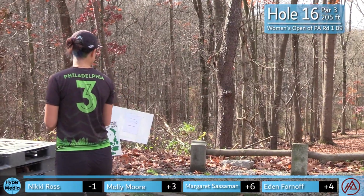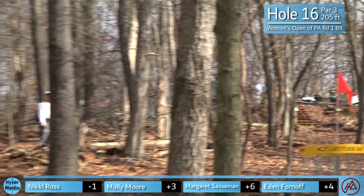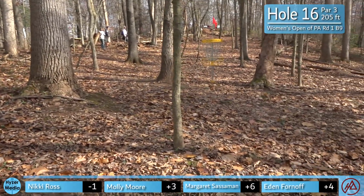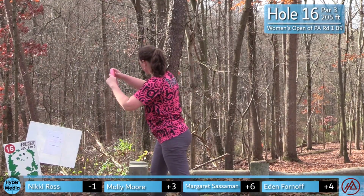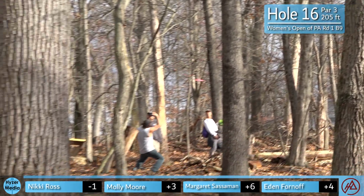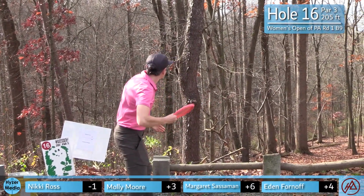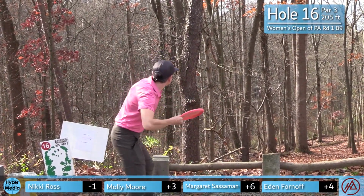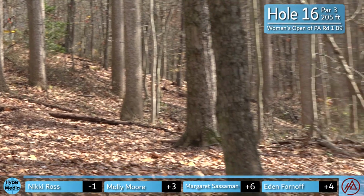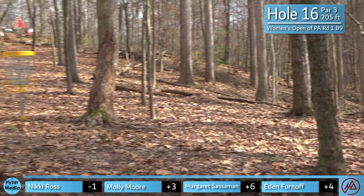Eden pushing a little bit long, but she should have a nice look. This looks a little high, and you can see that's the danger. It sails past the basket there on the upper end of that hill. Maggie going standstill, a little bit to the right, but seems to get through most of it. Has a nice kick back into the fairway. That looks like a great shot from Molly, and gets caught up a little bit, and oh no! I nice her on coverage. It looks like she rolled a little bit, hopefully not too far.